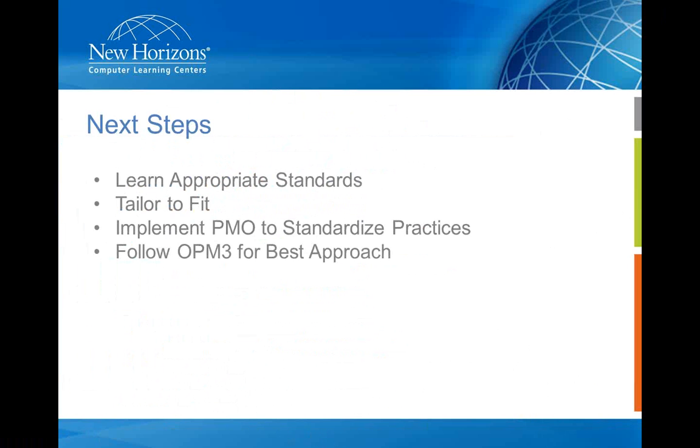So your next steps would be to start looking into how this could be applied at your own organization. Figure out the tier you want to start with. Where can you affect the greatest change early? Start to build on those successes and build the other changes in. Tailor it to fit before implementing it.